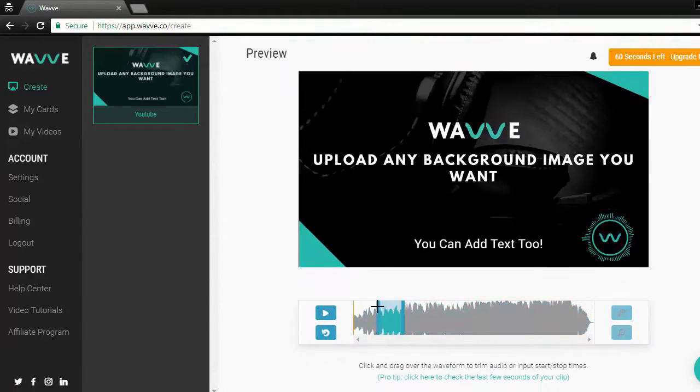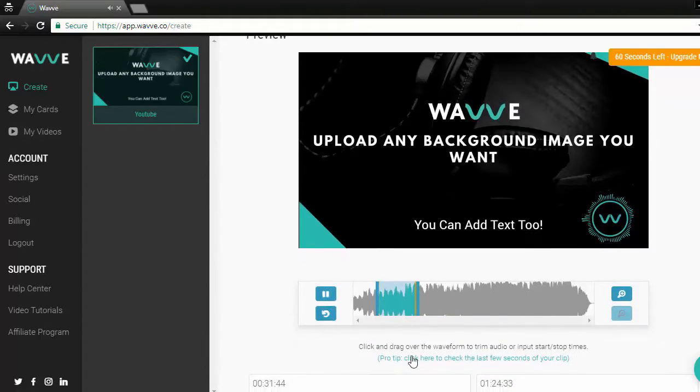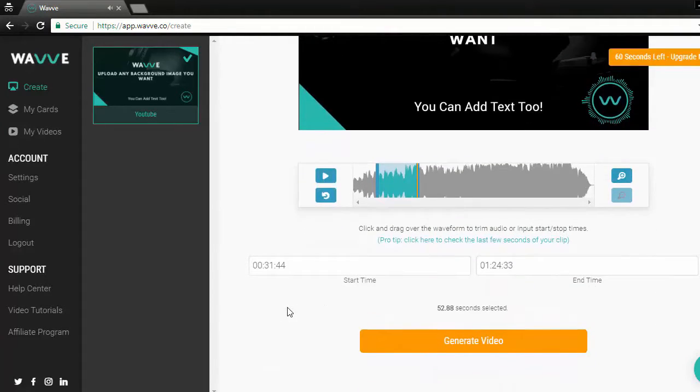If the audio file is longer than the segment that you want converted to a video, just drag your cursor or mouse into the audio bar and click and drag to trim to a smaller segment. You can preview your segment and even listen to the last 5 seconds to make sure it's just right. When you're ready, hit Generate.